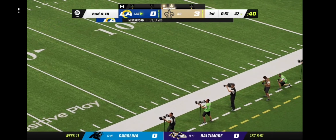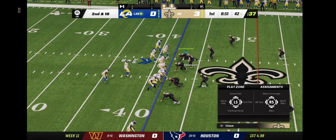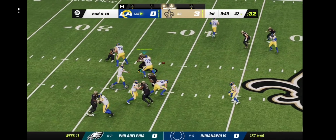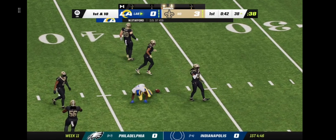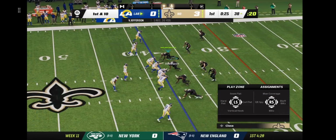His throw incomplete. They are such a talented team at defending the perimeter and taking away throws to the outside. Great confidence, great skill. To throw once more on 2nd and 10. Stafford will get this into the hands of Van Jefferson. And this is going to be another first down as the tackle's made at the Saints' 38-yard line.